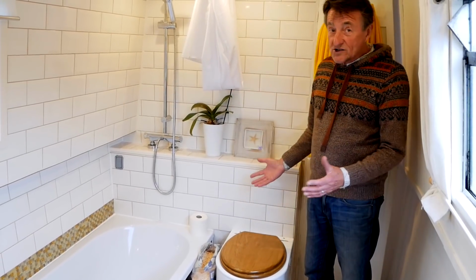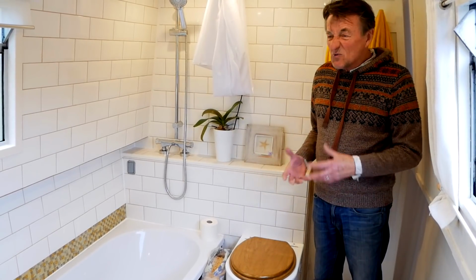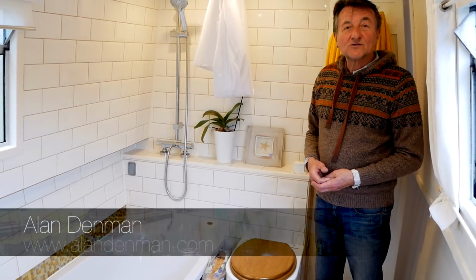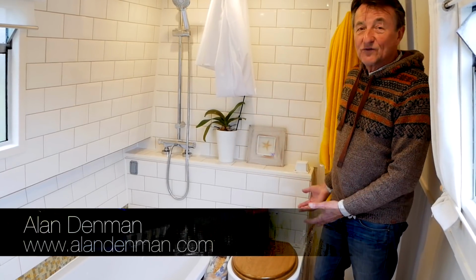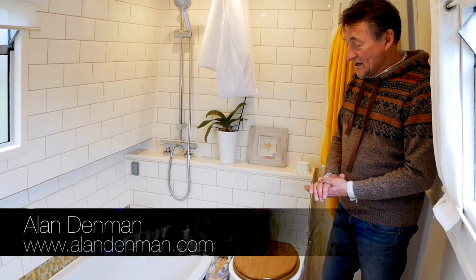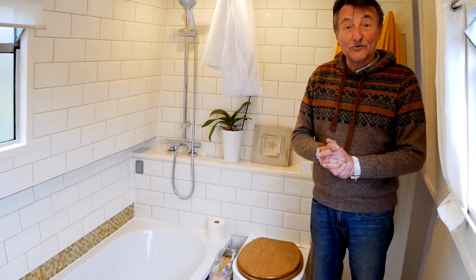But we're so pleased with this because it doesn't smell, and we lived for 10 months with a smelly loo. So what's the point of having a beautiful bathroom if you've got a smelly loo? So we're very happy, and this is our bathroom, our lovely bathroom.